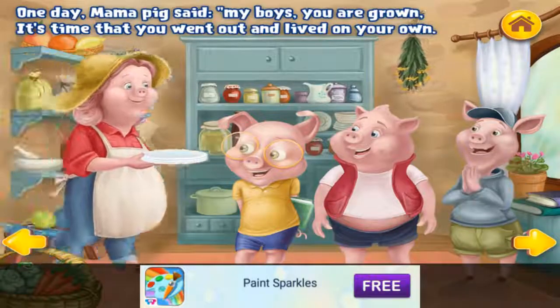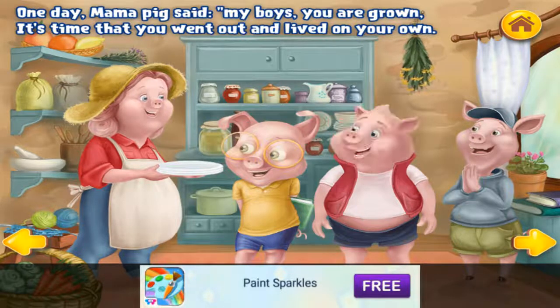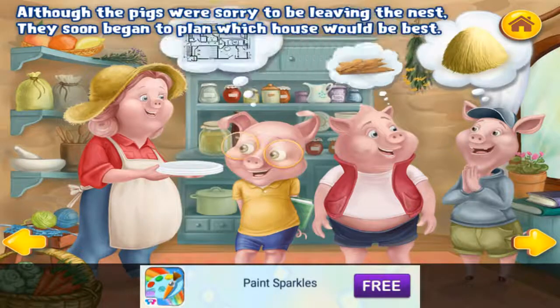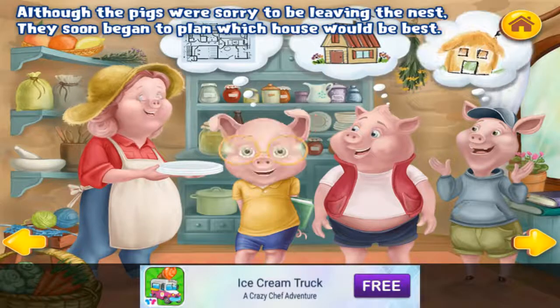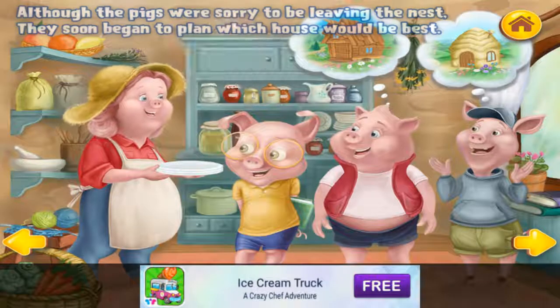One day, Mama Pig said, "My boys, you are grown. It's time that you went out and lived on your own." Although the pigs were sorry to be leaving the nest, they soon began to plan which house would be best.